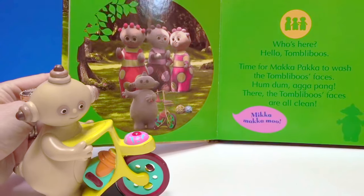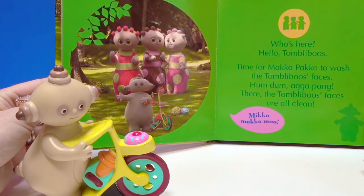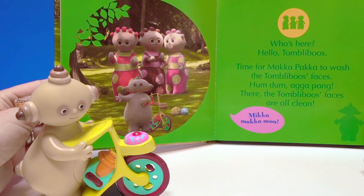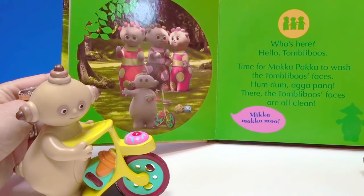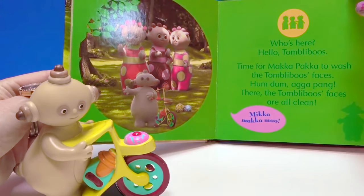Who's here? Hello, Tombly Boos. Time for Makka Pakka to wash the Tombly Boos' faces. Hum dum, egg a pang. There, the Tombly Boos' faces are all clean. Mika makka moo.